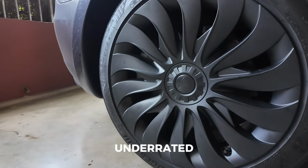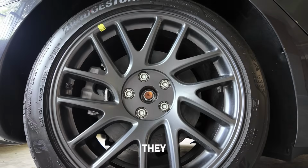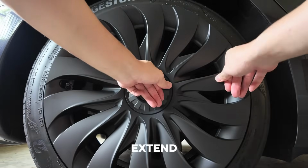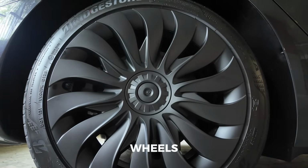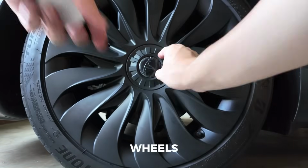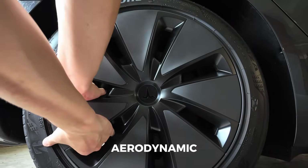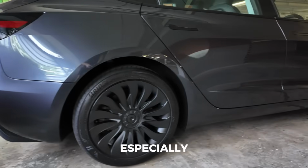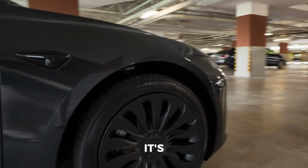Starting with the most underrated yet game-changing, my extended edge aero wheel covers. They clip right onto the stock rims but extend just a little bit past the edge. That tiny extension saved my wheels from curb rash more times than I can count, and visually, they make the wheels look fuller, more premium. Some people even say it improves aerodynamic efficiency slightly, especially at highway speeds. Maybe placebo, but I'll take the bonus range if it's there.